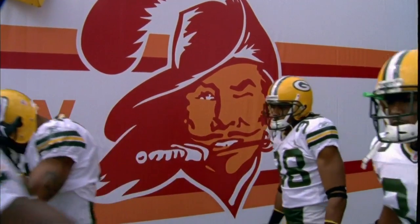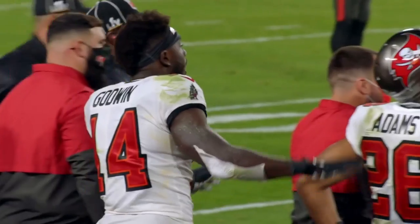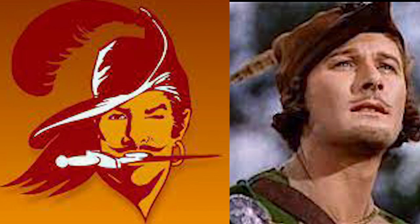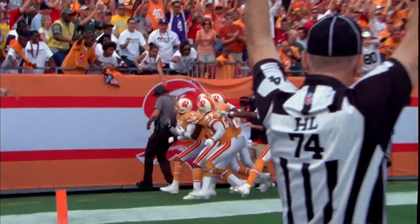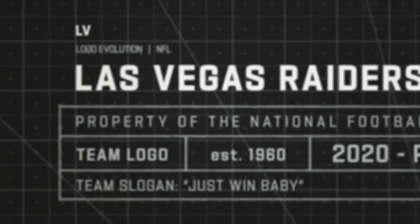The inspiration behind the eye-winking, plume-feathered-wearing Buccaneer? Yo, he is a magician, I'm convinced. Actor Errol Flynn, who starred in The Adventures of Robin Hood and Captain Blood. Flynn isn't the only movie star who shows up in an NFL logo.